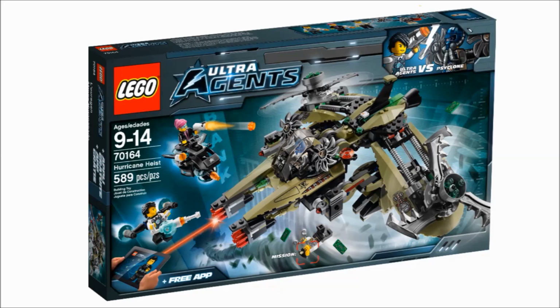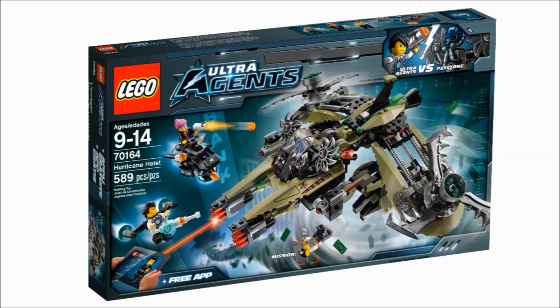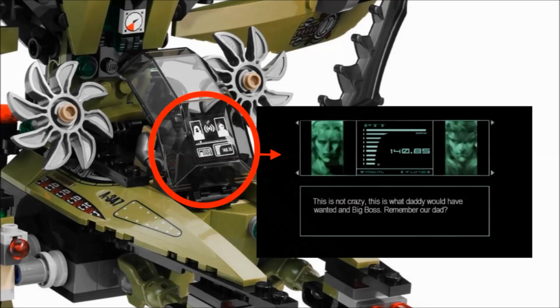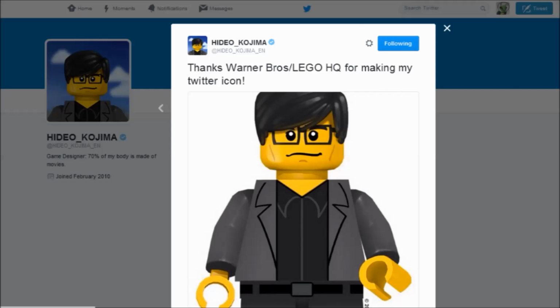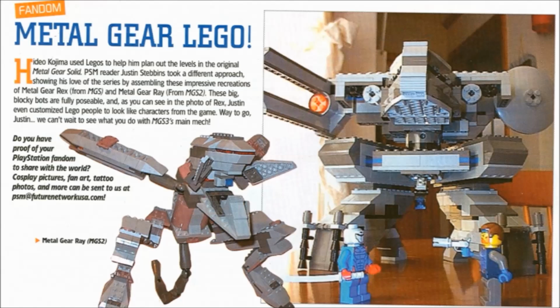In the Ultra Agents 2014 set, The Hurricane Heist, Cyclone's vehicle actually has a reference to the Metal Gear Solid series, where you can see the codec printed on the windshield of the vehicle. This was probably included as a nod to Hideo Kojima, who is the series creator of the Metal Gear video games and is a huge LEGO fan, talking a lot about it on Twitter, as well as using it as one of the tools in the production for some of his games.